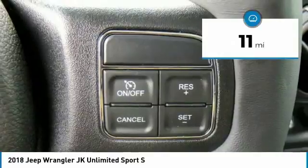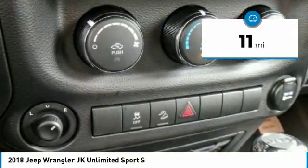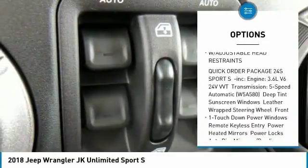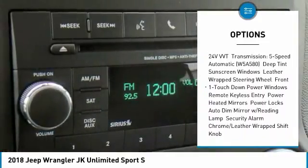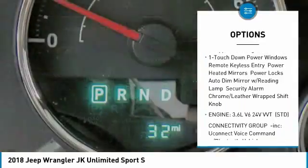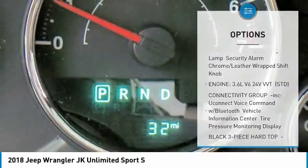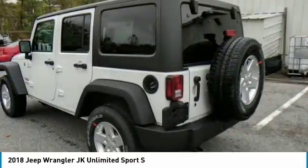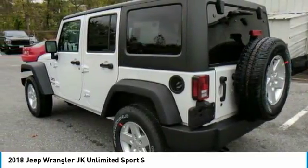This vehicle has less than 100 miles. Here are some of this vehicle's great options: stability control, traction control, steering wheel audio controls, anti-lock braking system, adjustable steering wheel, power steering, driver airbag, cruise control, four-wheel drive, four-wheel disc brakes.